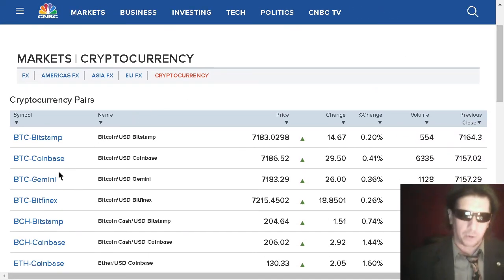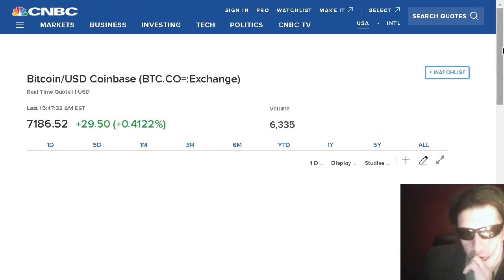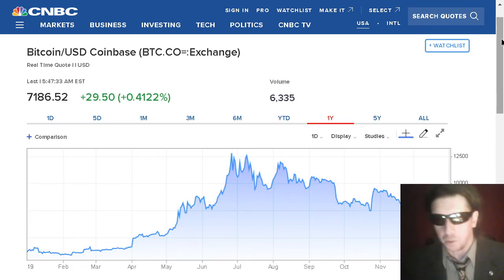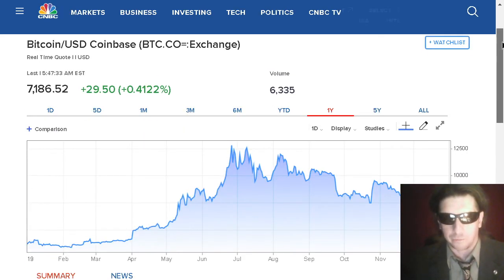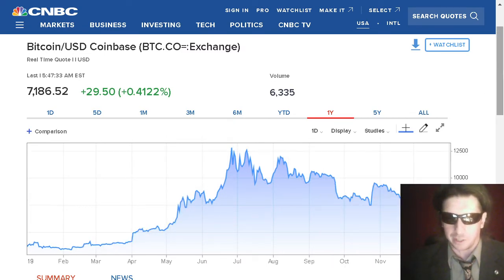Let's look at crypto real quick. I'm going to look at Bitcoin on the Coinbase exchange, as these have been heavily beaten up lately. Here's the one-year chart of Bitcoin. Looking flat and unhealthy, if you ask me. Doesn't look like a Head and Shoulders recovery. It looks like a beatdown.